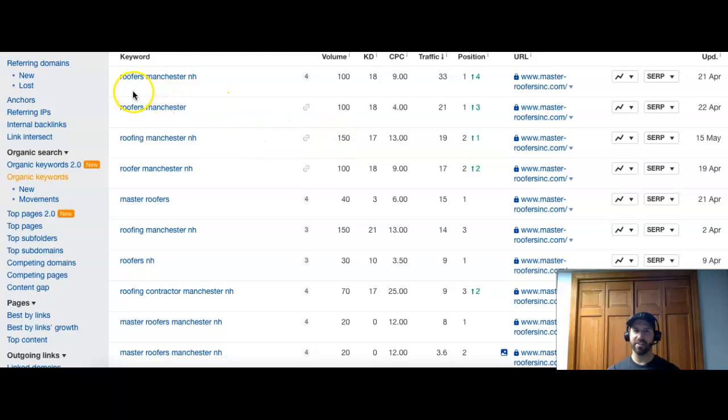All right, looking good at the top. Roofers, Manchester, New Hampshire. That's a great term for capturing new buyers. 100 people do search it. You're ranked number 1. It's going to get you about 30% of those. Roofers, Manchester, 100. You guys are ranked number 1 again. Great job. Roofing, Manchester, New Hampshire. Let's see. That's a different one. Those are roofers. This is roofing. 150 more, number 2. Roofer, Manchester, 100 more, number 2.